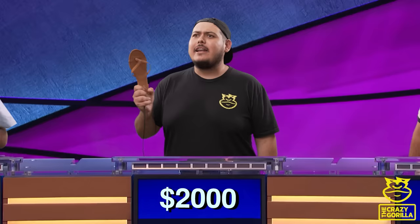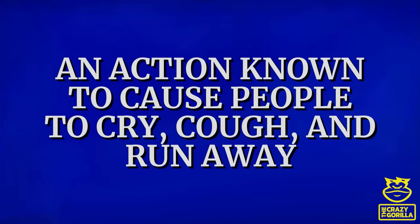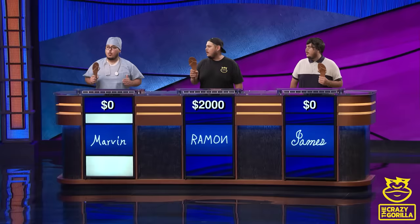What is a butter container in a Mexican household? I'm sorry, what? Everyone knows that there's never any butter in a butter container. It's either frijoles, salsa, or caldo de res. Can I get weapons for 400, please? An action known to cause people to cry, cough, and run away. What is tear gassing? What is asando el chile?